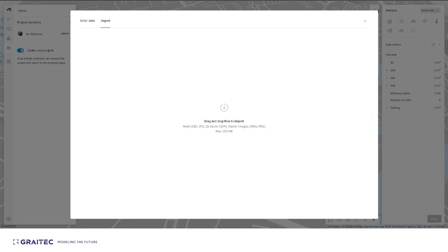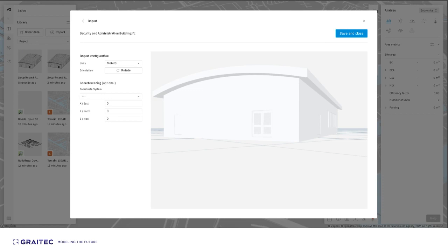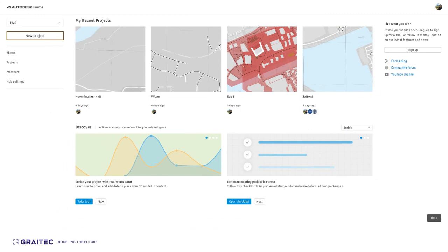Okay. So there's a Revit model that I'm going to place in there. And again, it's just a drag and drop. Note, if it's georeferenced, it will georeference it. That is optional. You can just manually place it, which is what I'm going to do here. It understands the unit. You can rotate it and change its orientation. But again, you can do that when you're in there. You just hit save and close. And this is what your project will look like.